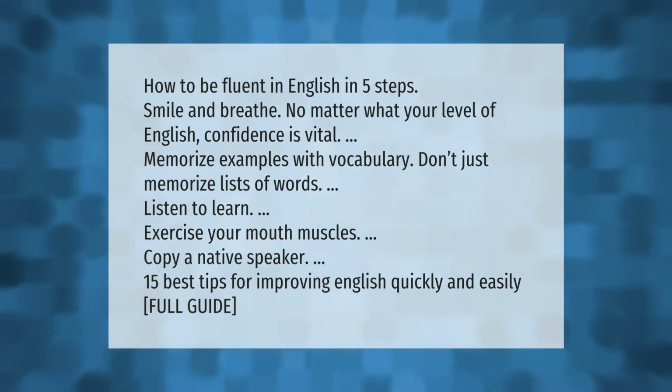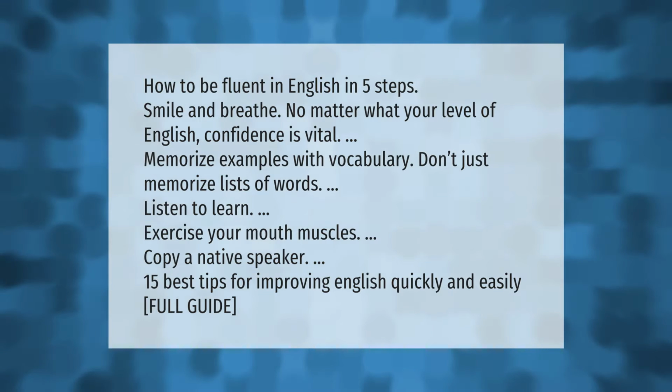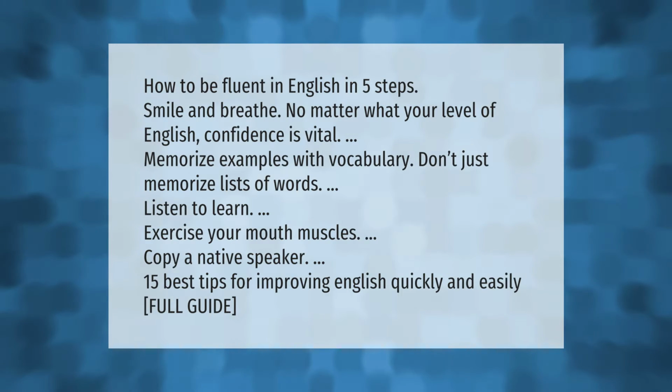How to be fluent in English in 5 steps. Smile and breathe. No matter what your level of English, confidence is vital. Memorize examples with vocabulary. Don't just memorize lists of words. Listen to learn. Exercise your mouth muscles. Copy a native speaker. 15 best tips for improving English quickly and easily. Full guide.